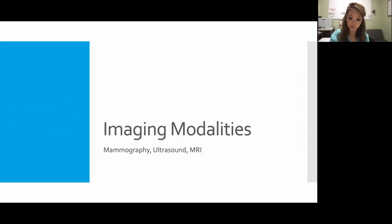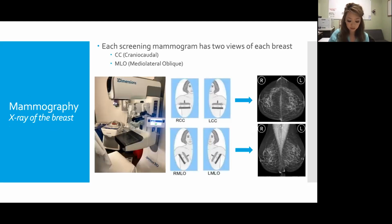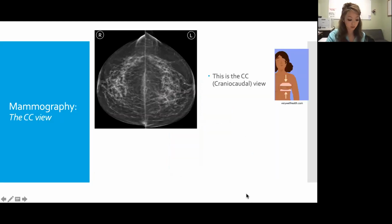I want to talk to you a little bit about the different imaging modalities that we have as well. The first one is a mammogram. The screening mammogram has a standard 2 views of each breast, what we call a CC, craniocaudal, or MLO, a medial lateral oblique. And this is our mammogram machine. So your breast would go here. There's a clear paddle, if you can see here. Basically the beam goes from here all the way down, and the patient's sitting in this chair. I also included some diagrams here, what a CC would look like and the kind of picture that it results in. This is what we end up seeing. And I'll go into that a little bit more here.